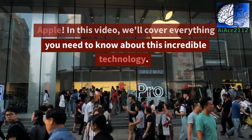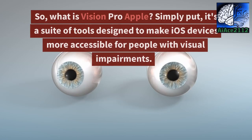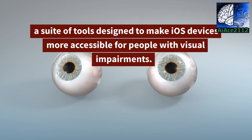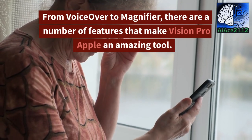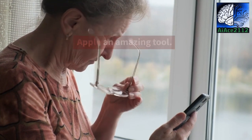In this video, we'll cover everything you need to know about this incredible technology. So, what is Vision Pro Apple? Simply put, it's a suite of tools designed to make iOS devices more accessible for people with visual impairments. From VoiceOver to Magnifier, there are a number of features that make Vision Pro Apple an amazing tool.